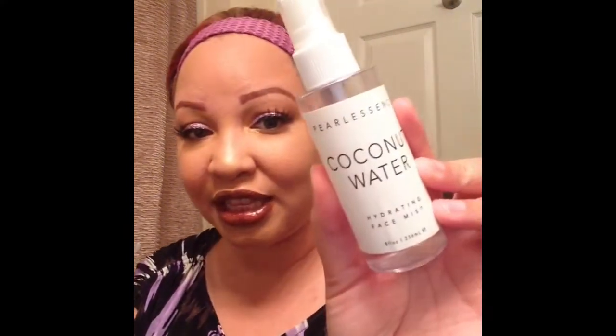So the next thing on my list is toner. For the toner, I have been using this one right here. This is the Pearlescence Coconut Water. This is actually a hydrating face mist, but I switched the bottle because it came in a really big glass bottle, but I hated the sprayer on that. You would spray it and it was super harsh. It would go into your eye and it just felt gross on your face.